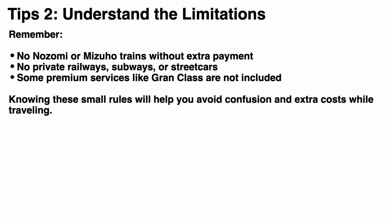Tip 2. Understand the limitations. Remember, no Nozomi or Mizuho trains without extra payment. No private railways, subways, or streetcars. Some premium services like Grand Class are not included. Knowing these small rules will help you avoid confusion and extra costs while traveling.